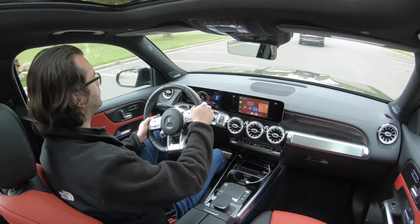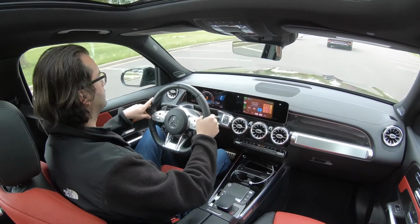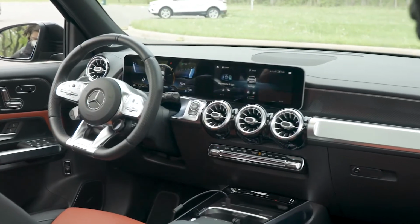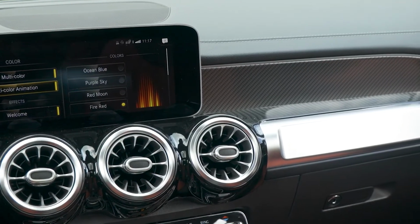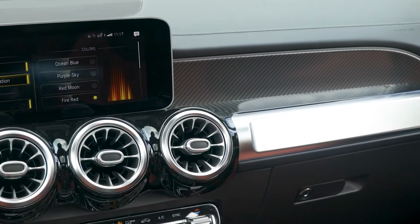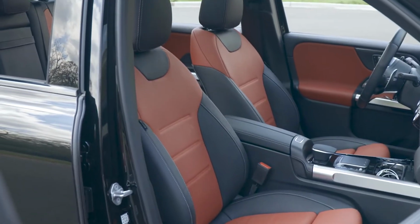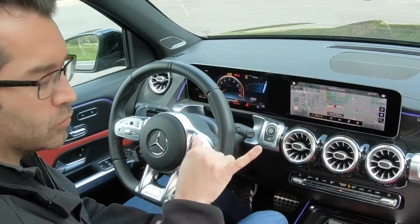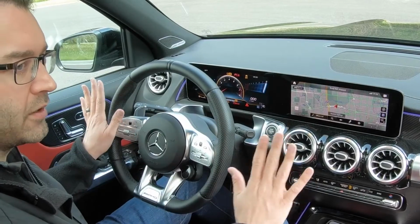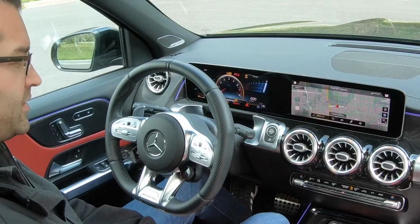My takeaway wasn't solidified until I got inside the car. And that's where it is pretty cool. And a lot of that isn't necessarily specific to the AMG version of the GLB. Some of that is just inherent in the GLB itself. Now what catches your eye as soon as you sit inside are these dual screens, but they look like one continuous screen. It's a Mercedes thing.